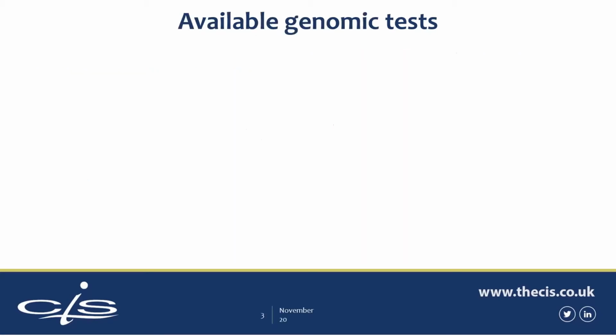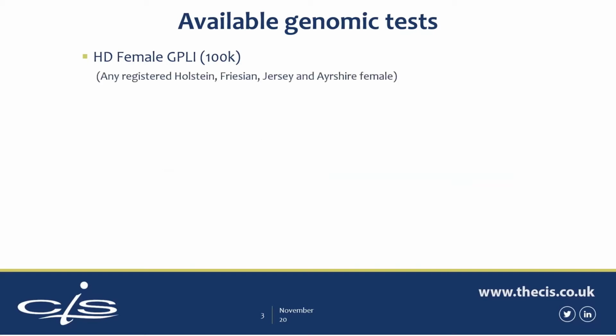There are 3 genomic tests available. The main test is the HD female GPLI. It has 100,000 SNPs. This is suitable for any registered Holstein, Friesian, Jersey and Ayrshire female, and it results in a full UK genomic evaluation. There's a discount for bulk orders for that test. So that's the core test, and that's suitable really for dairy females in that group.